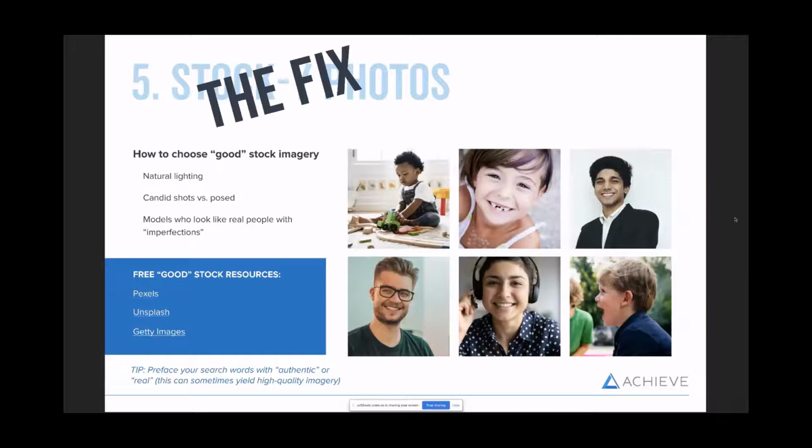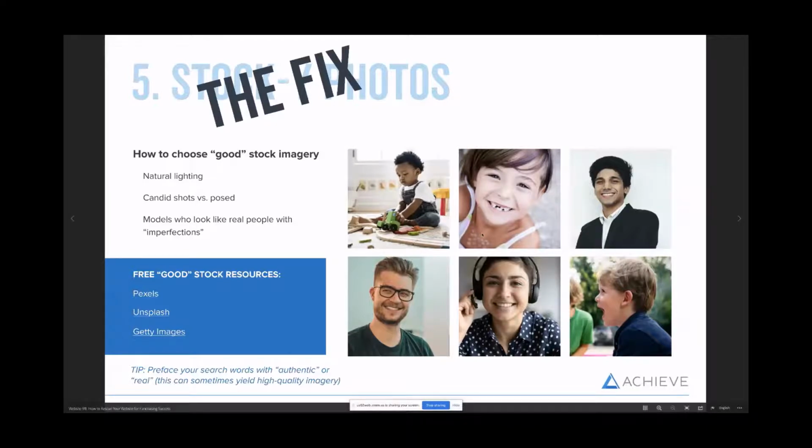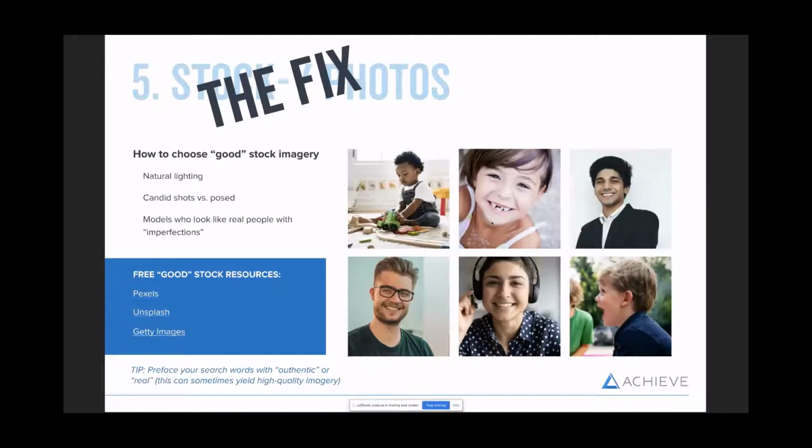When I'm looking through stock imagery, I'm looking for natural light, candid shots, someone looking away, some imperfections, real people: the people that we serve and the people that support our organizations. We want these to be appealing images, but we want to connect, so we want to show real people, because that's believable, and that's what people will trust. We have some free sources here that you can use.